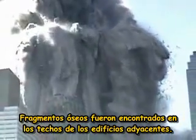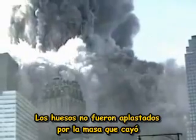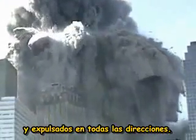Bone fragments are found on the roofs of adjacent buildings. The bones were not crushed in the falling mass, or they would have been trapped in the debris pile. They were pulverized along with everything else and blown out in all directions.